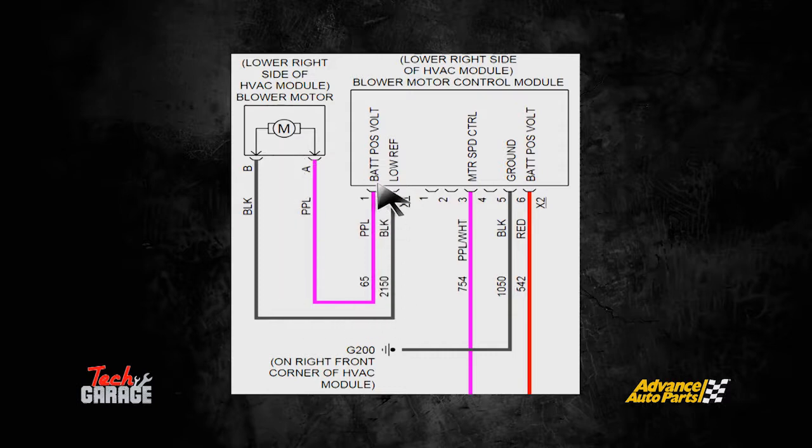Just back on up, check it at the module. If it's coming out of the module and it's not getting to the blower motor, he knows he has an open wire right here. If it's not coming out of the module, that means we have to go over to the other side and find out why it's not getting the inputs.